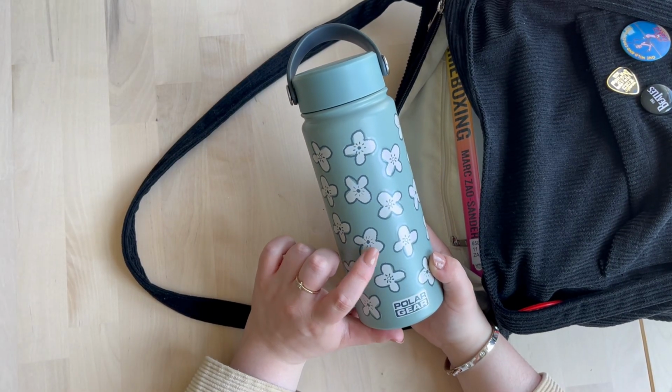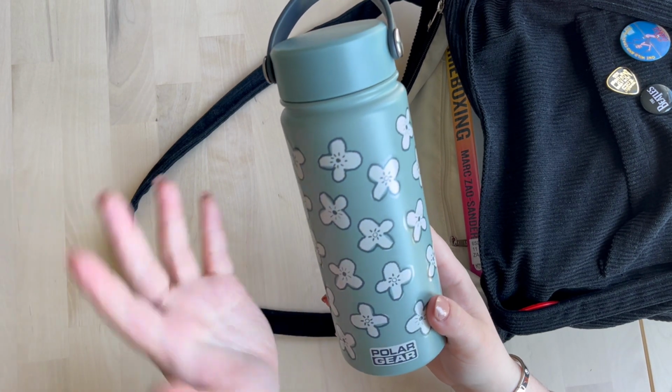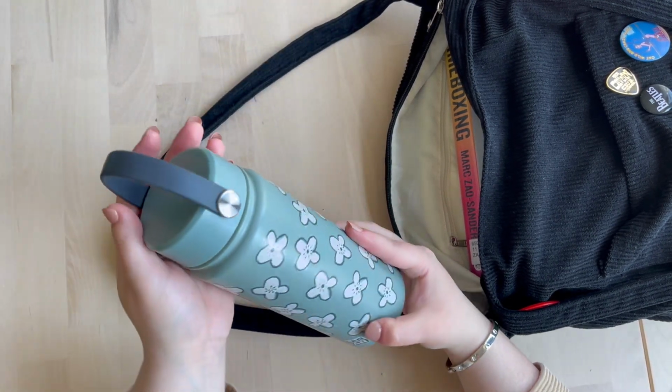However, the print quality isn't that nice. You can kind of see it's a little bit pixelated around here. It's not the end of the world. It's a really good water bottle, and I love the colors.